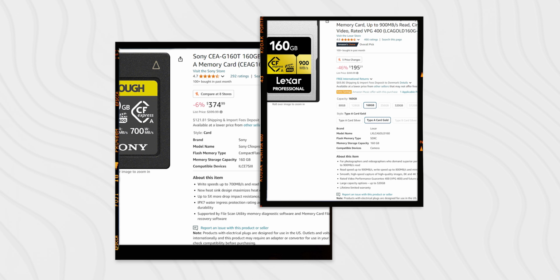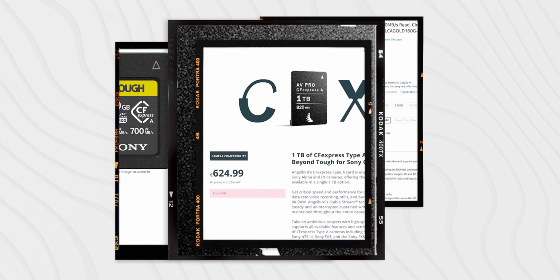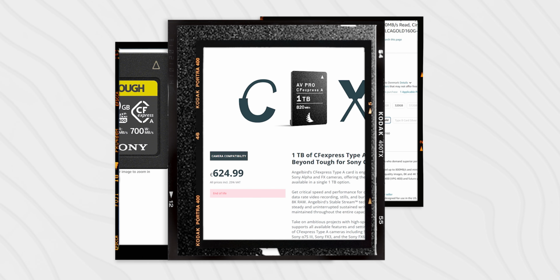I have looked at the 1TB versions from Angelbird since it seems like you would get a lot for your money. But the price tag is still really just something else. So for now I have to do with these 160GB Lexar CFexpress Type A cards.